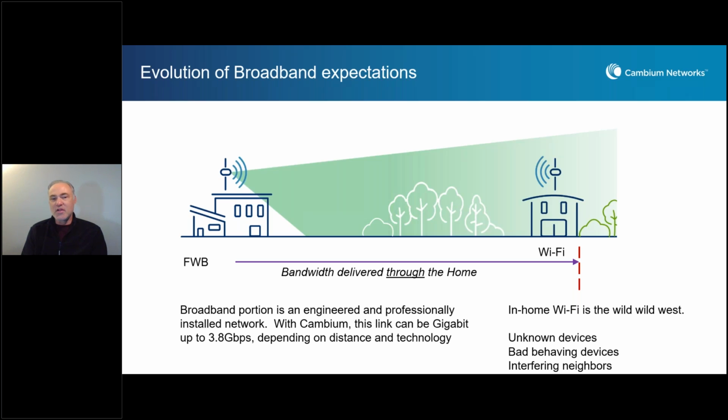And when they begin to realize what else they can do at home and from home, their expectations go up, and their expectations of you and the service that you deliver also go up. So you deliver service today, the broadband portion of that link is pretty solid. It's well engineered. You've engineered that solution.